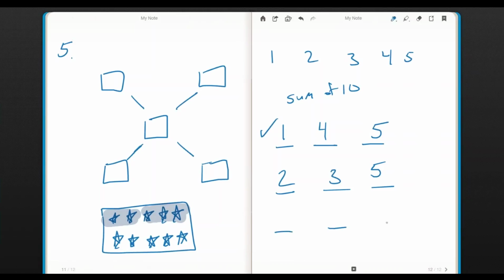Can I do another one with 2? If I have a 2 and a 4, that's 6. What I need to make 10 is another 4. I don't have 2 4s. And of course, if I have a 2 and a 5, then the last number is going to be a 3. Let your students see that too. The problem is if I have 2 and 5, the last number is 3, and really that's a repeat of what I did before. My numbers need to continue to go up in order for this to work.